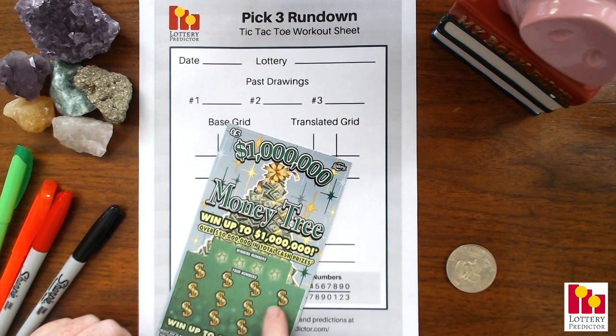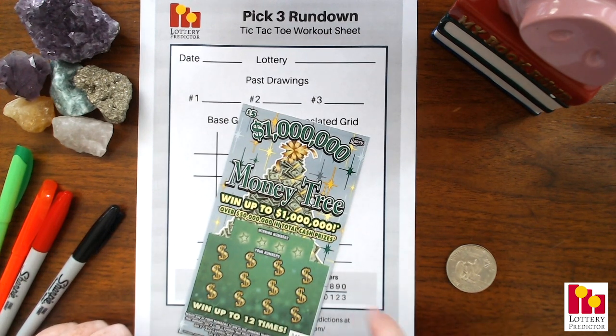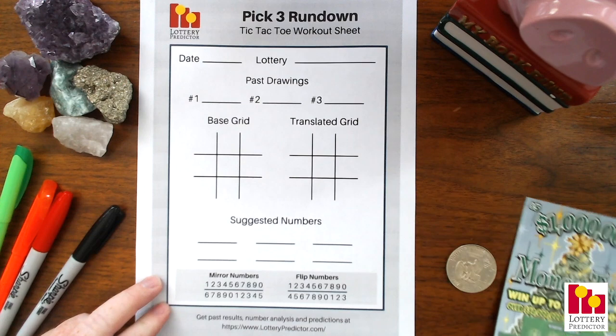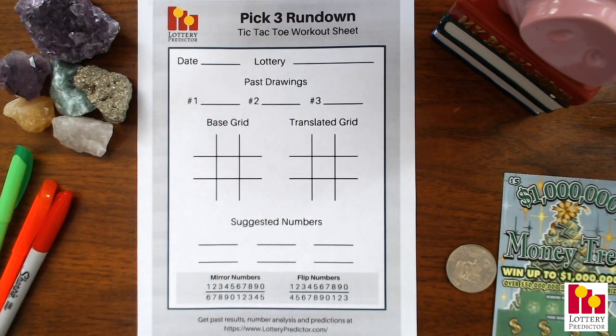And of course, we'll do our scratch off tickets. It's been a while since we've done one of those as well. I've got this $5 money tree one from my recent trip to Florida still hanging around. So we'll do that at the end of the video after we've done the rundowns. But let's dive into our rundowns for today.